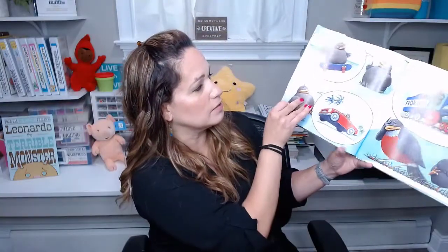But as you can see, without, well, some words here, but mostly pictures, there's so much dialogue in this book, and you can teach your students to add those little speech bubbles and to show what their characters are saying or even thinking in their pictures.